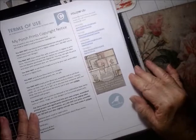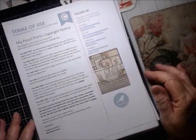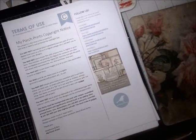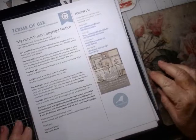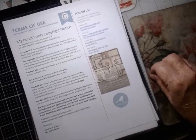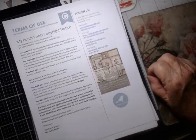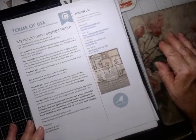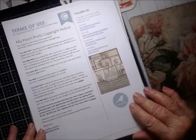Now, I wanted to share with you guys, if you're not aware of my Porch prints on Etsy, they're fantastic. I buy almost all of my digitals from them. I buy a lot of digitals, I honestly do, but I just love their work, and I wanted to share them with you today because they're awesome.